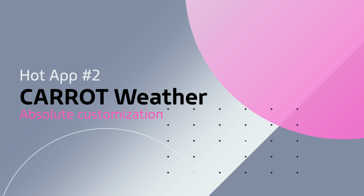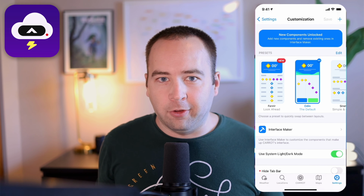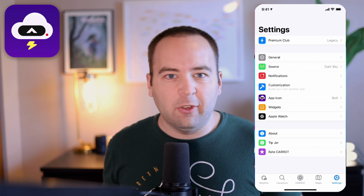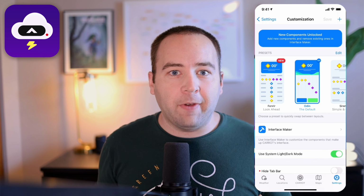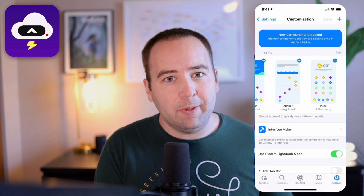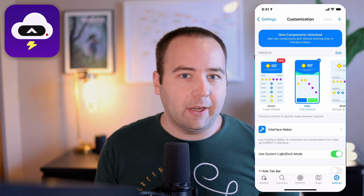Next up is Carrot Weather, and Carrot Weather is, oh boy, fantastic. It's been good for years, but one of the things about weather apps that is always challenging is, much like task managers, they're really personal. They're really catering to specific needs that different people have, and what's right for me may not be right for you. And so if I love a certain weather app, you may not like it because different information is relevant to you.